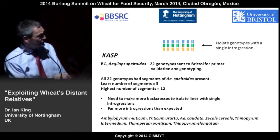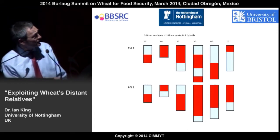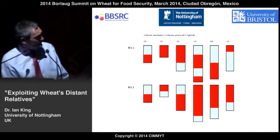So this is just the Urartu, and you might expect it. The red signs are integrations of Urartu. This is just a couple of BC1s we have. But as you can see, there are chunks of Urartu all over the place on these 2 BC1s.